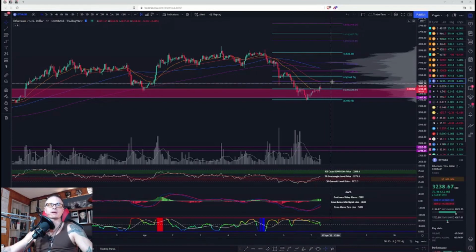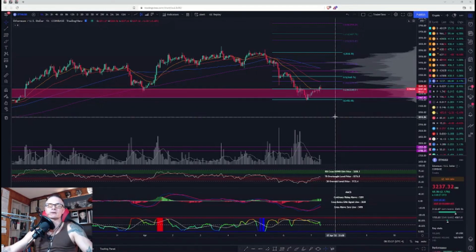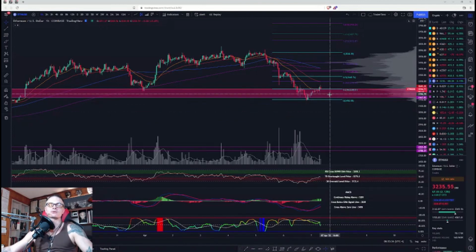Remember, you got your 382 next. So watch that level, 3,300. That's going to be your next level of resistance. So on the long term, Ethereum looks good. On the medium term, it's kind of iffy. In the short term, it's kind of neutral right now. We're going to see where this goes.